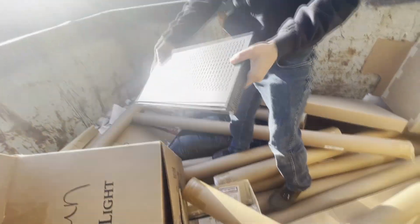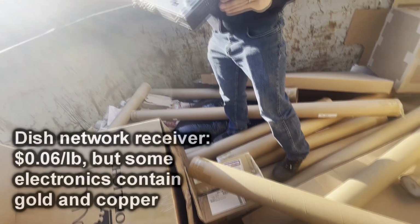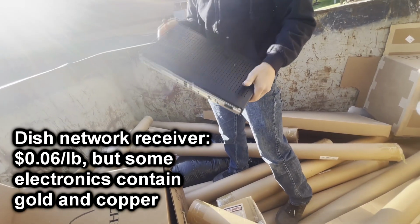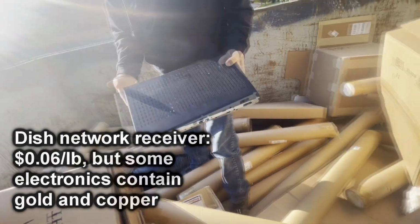What is that? A DVD player? Main board, I don't know what it is. No, it's the main board. I don't know what that is either. This has gold in it. Yeah? Alright. Yeah, it should, right? Alright, that's something worthwhile.